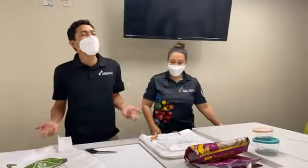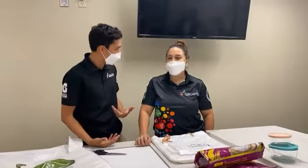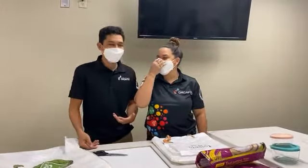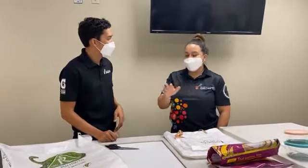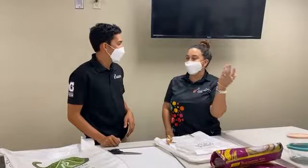So another big issue we face on Guam is that we have so much clothes on island, right, Abby? Everywhere. Textiles is probably, other than plastic, the other big waste problem from the fast fashion industry.